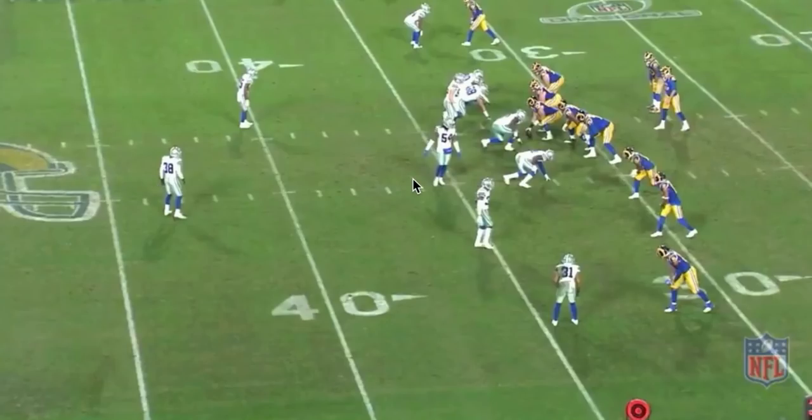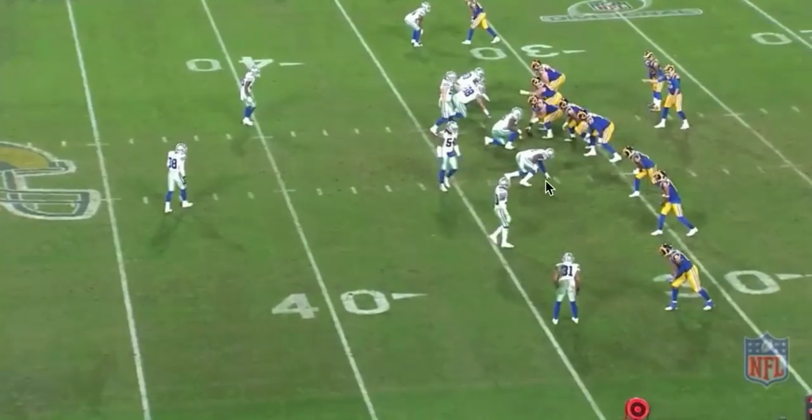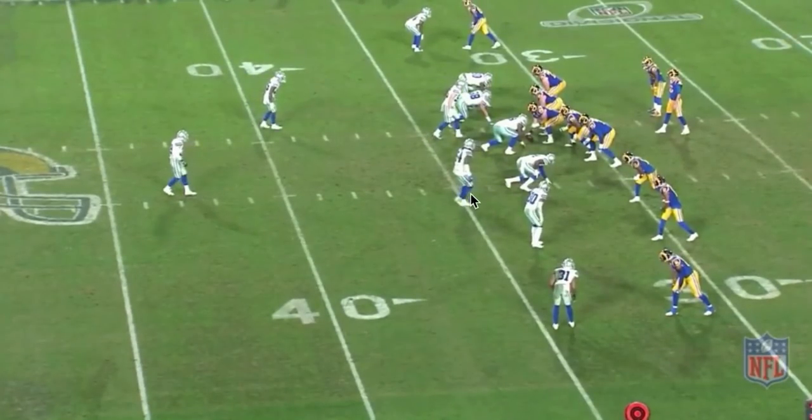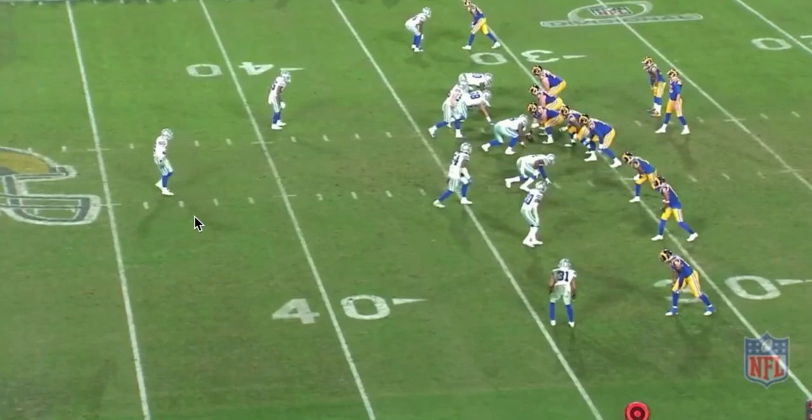And from the snap, you can't really decipher if the Cowboys are in man or zone. But the play concept, the play design that the Rams are going to run is perfect to beat either. Because if it's man, then you have Brandon Cooks lined up with outside leverage against linebacker Jalen Smith. But if it's zone, he's got the speed to basically carry Smith all the way to this corner route and get open anyways.